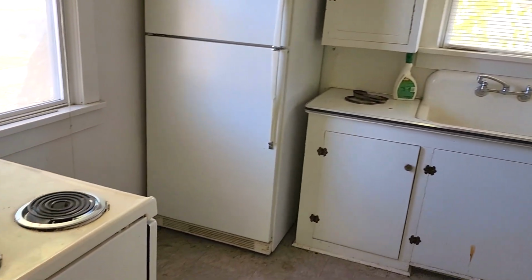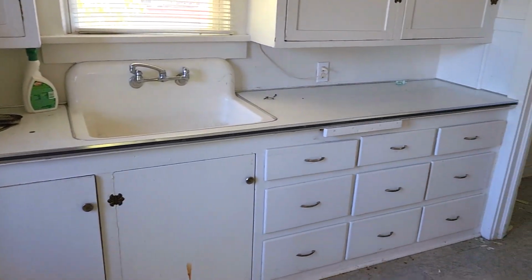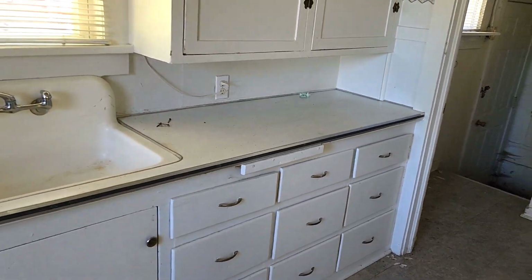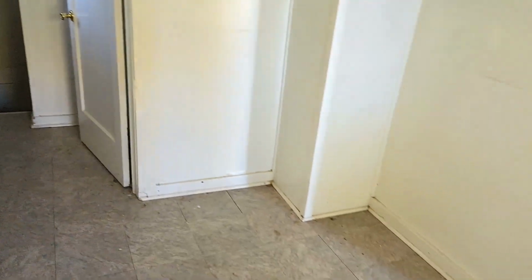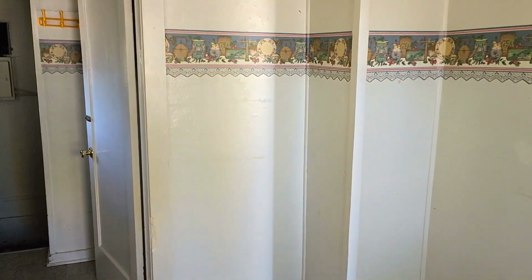So, like I said, it's built in 1930. Those cabinets might just be original. So we do have enough space in here for a little table, or you could put a hutch in here for more storage.